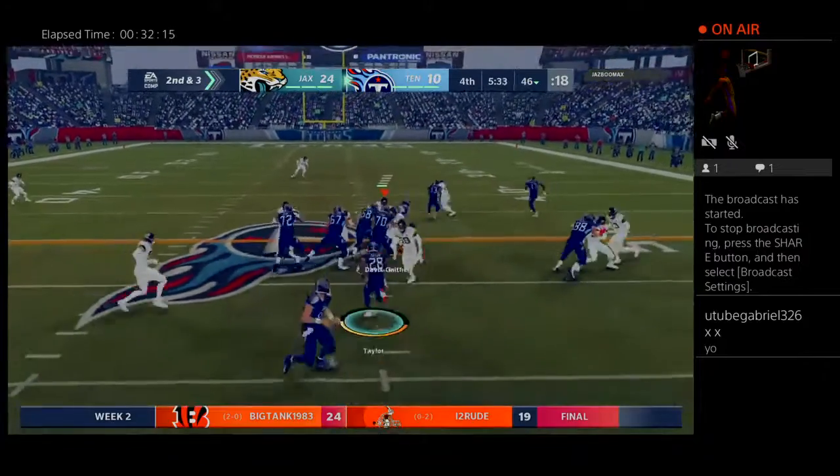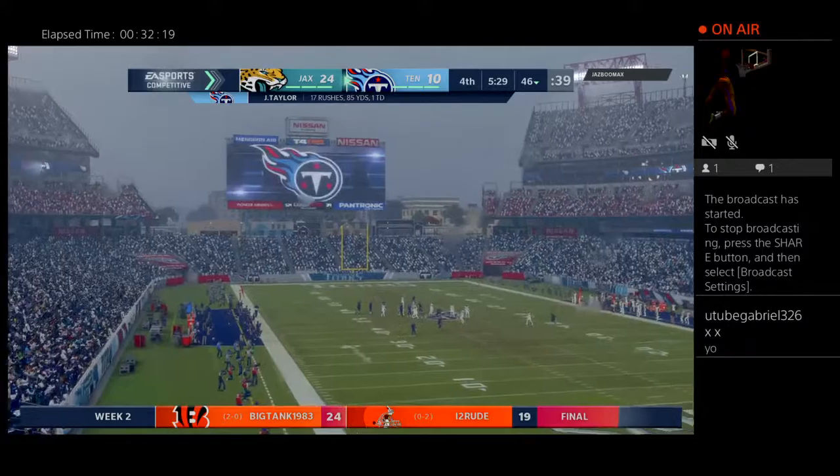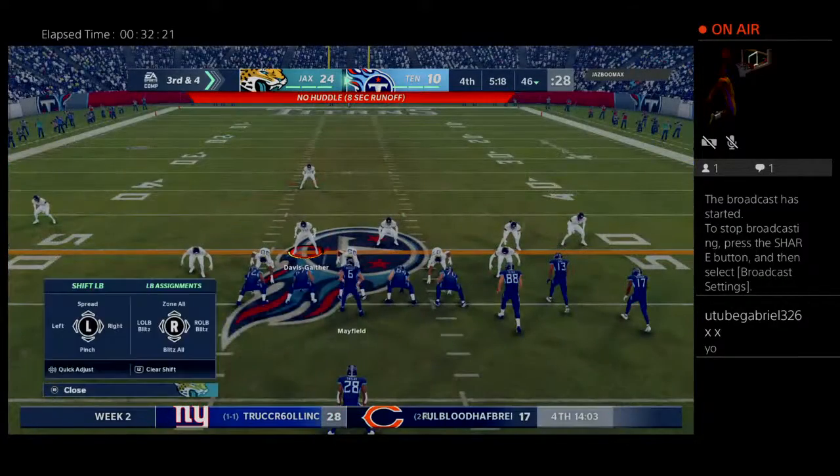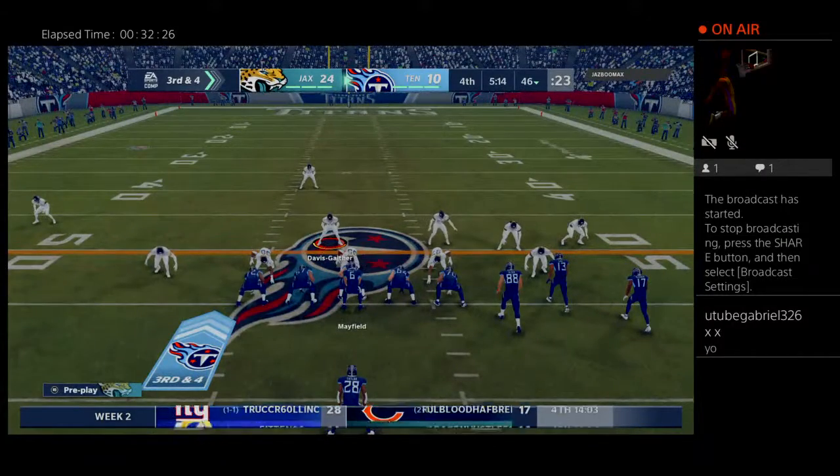So up through 3 quarters, no reason to lighten up now. And this carry not as productive. He swallowed up at the line of scrimmage. No gain on the play that time, and they'll look to convert on what will be a 3rd and 4.